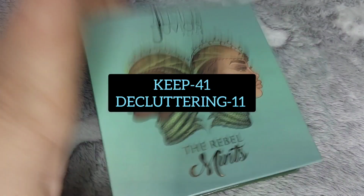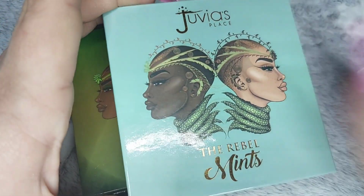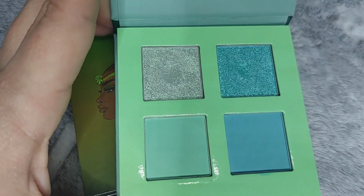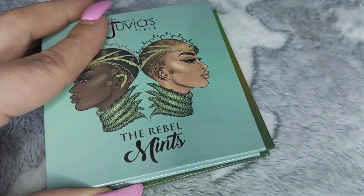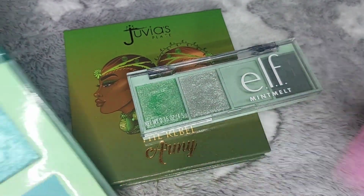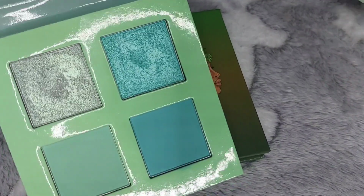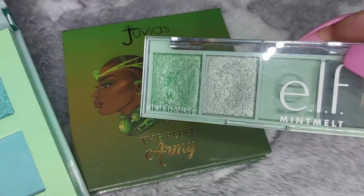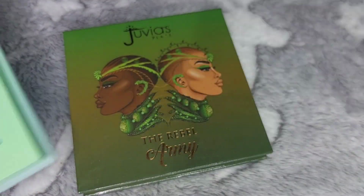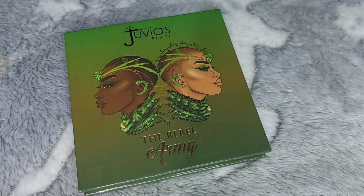Okay. And then I have two of their little quads. I have the Rebel Mints, which is the one that I was talking about. This is why I'm getting rid of this one right here by e.l.f. I mean, hands down, this quality by Juvia's is way better than this one. This one does not get all over my face. This one does. So keeping this one for sure.